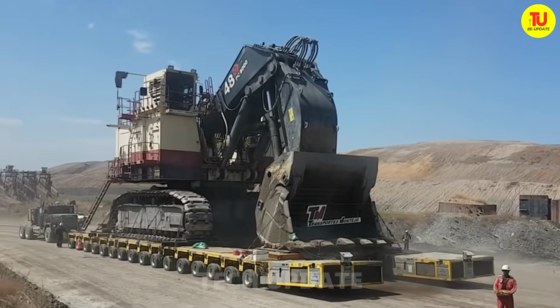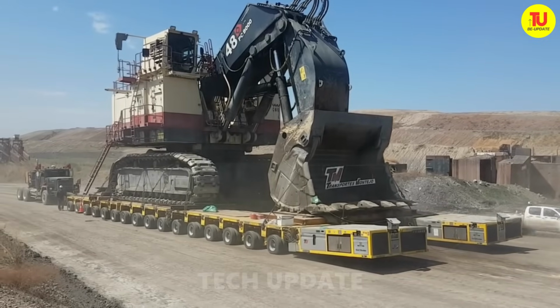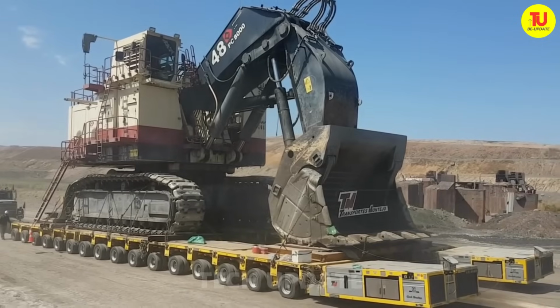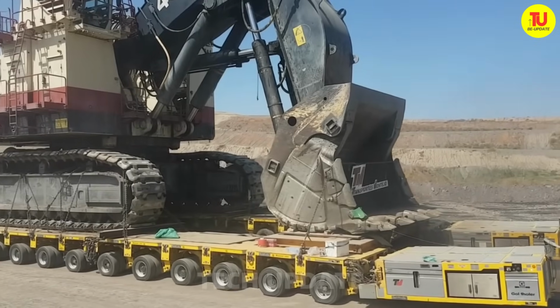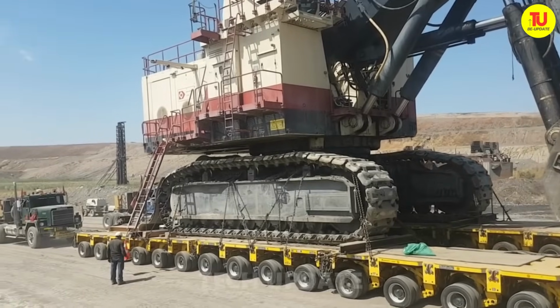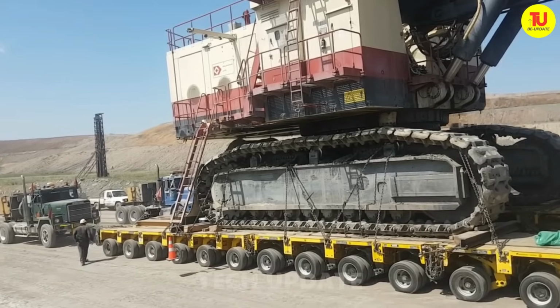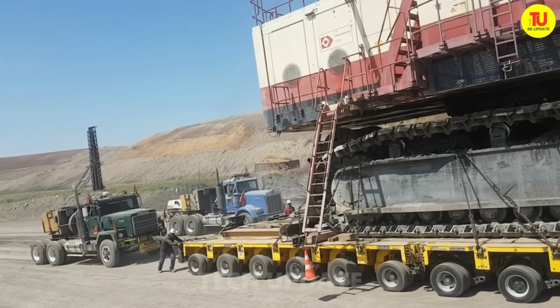Let's explore the amazing work of Transports Montejo. They're using 20 powerful Goldhofer trailers to move materials in a challenging mining project in Panama. Their impressive Komatsu PC8000-11 excavator, a giant with 820 tons and a whopping 4,000 horsepower, is expertly navigating steep hills. This incredible feat showcases the skill of both the machines and the operators.